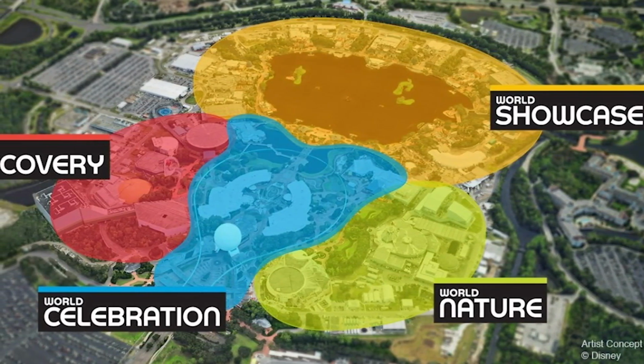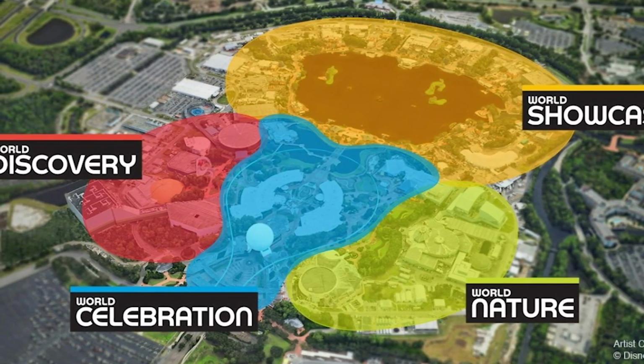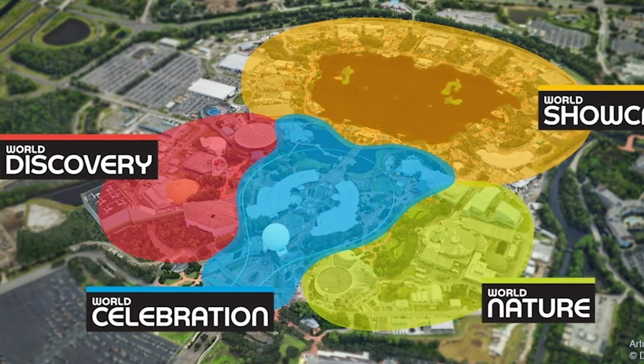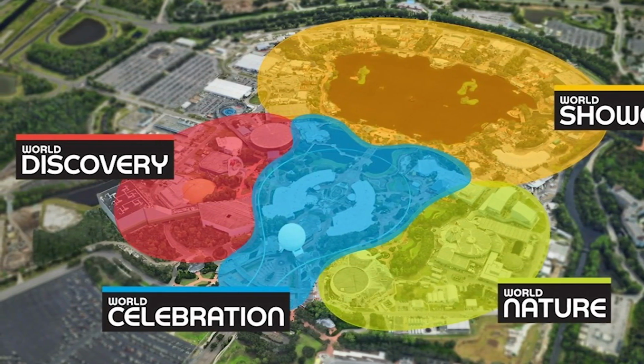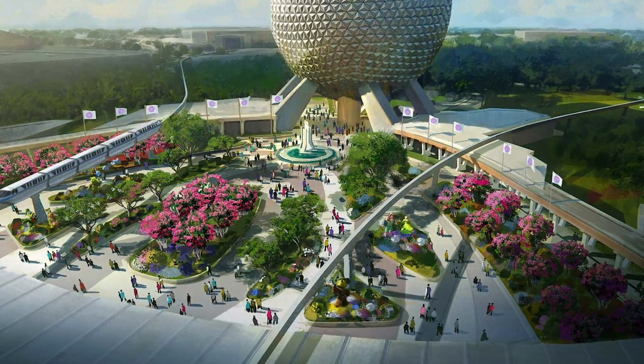The front of EPCOT will be called World Celebration. To the right, with the Living with the Land and everything, will be called World Nature, and then to the left, with Mission Space, will be called World Discovery. So starting off with World Celebration, EPCOT is getting a whole new front entrance, and this includes an update to also the icon Spaceship Earth.